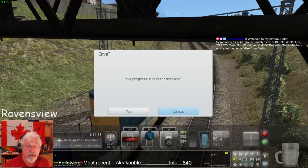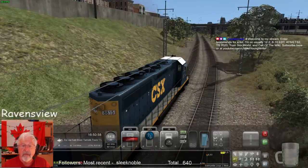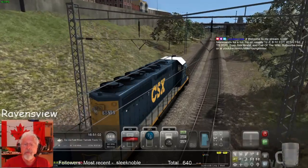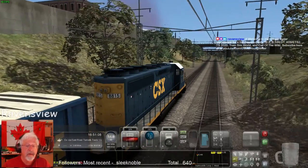Save here, because we assume that we're going the right way. Usually only have to do switching in the yard, and if it's a large automated yard, then just some of the smaller side tracks.